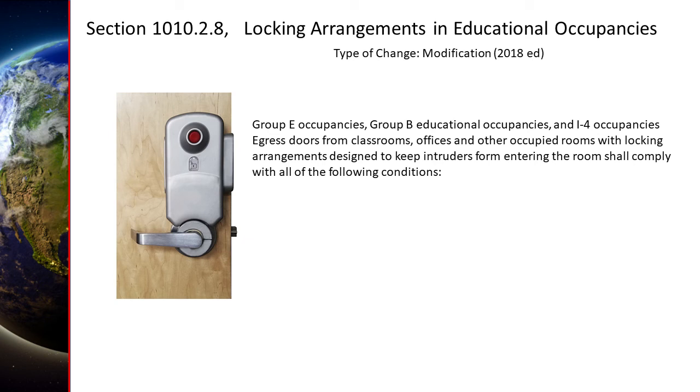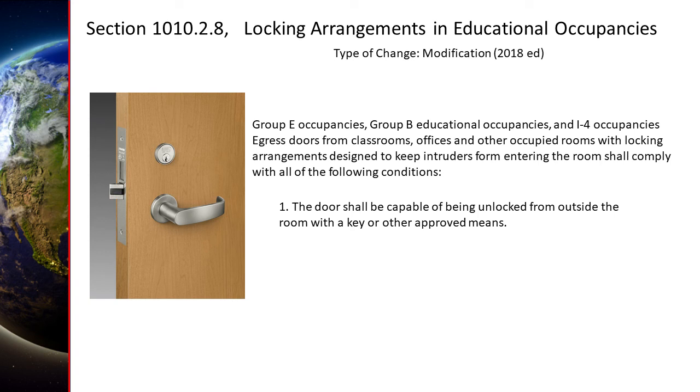Locking arrangements for educational occupancies includes Group E occupancies, Group B educational occupancies like colleges, and Group I4 occupancies, which are daycare centers. Egress doors from classrooms, offices, and other occupied rooms that are built with locking arrangements designed to keep intruders out of the room need to comply with 4 conditions, and we're going to run through these 4 conditions real quick for you. The first is that the door shall be capable of being unlocked from outside the room with a key or other approved means. This allows rescue or security forces to enter the room once it's safe to do so.